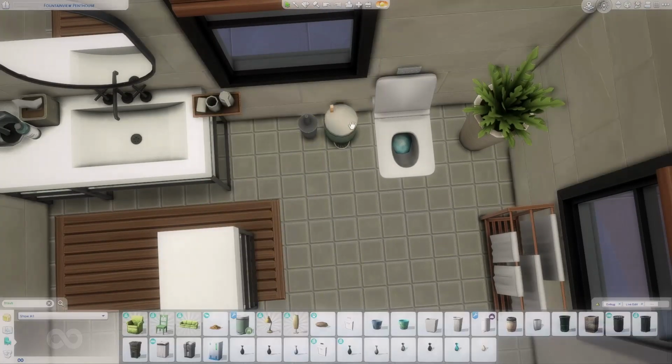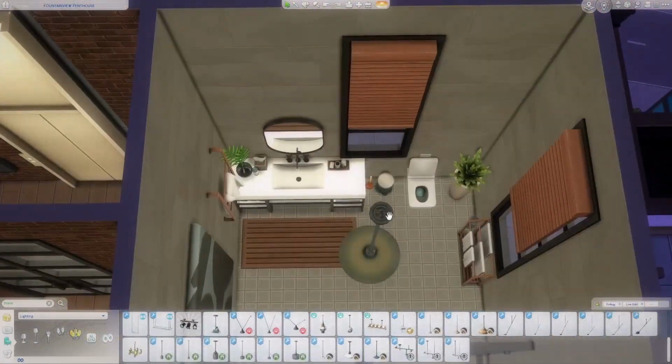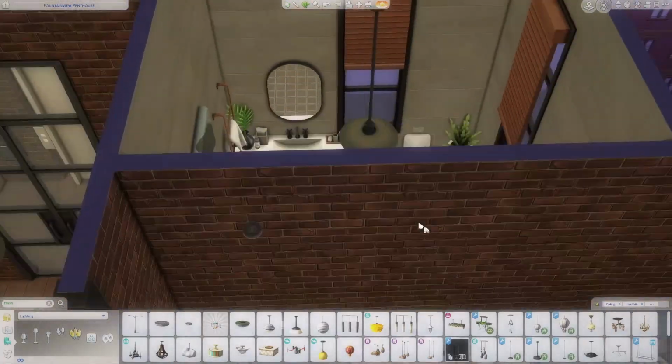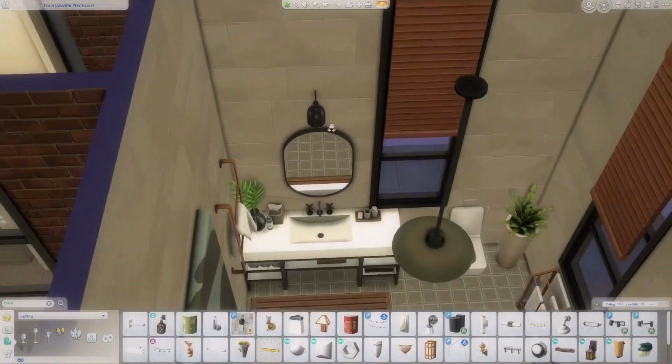I didn't worry too much about whether or not other Sims can see into these bathrooms and rooms because this is a penthouse. So we're good on that aspect. I would again put a low hanging light in the bathroom and a light above the mirror.